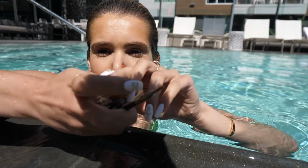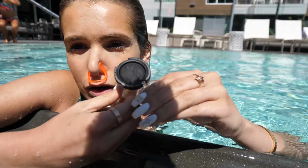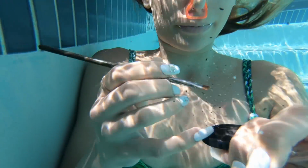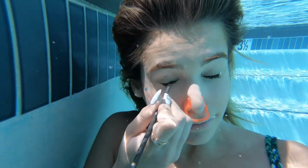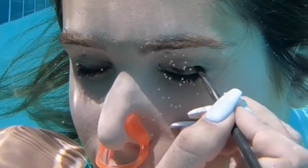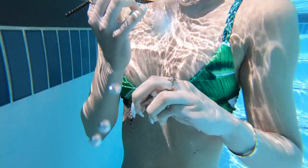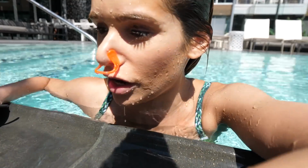I am gonna try and attempt to do some eyeliner, and I have a baked cake eyeliner. Starts off as a powder product. You're supposed to get it wet. I'm kind of worried how this is gonna perform under there, but let's see. Oh no! That was difficult. Product is kind of disintegrating in the pool, so we're not going to do that anymore.